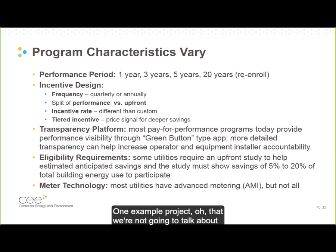One example project that we're not going to talk about in much detail is the Bullitt Center in Seattle, Washington, and something that we don't have time to go into today, but is another great case study for reference.